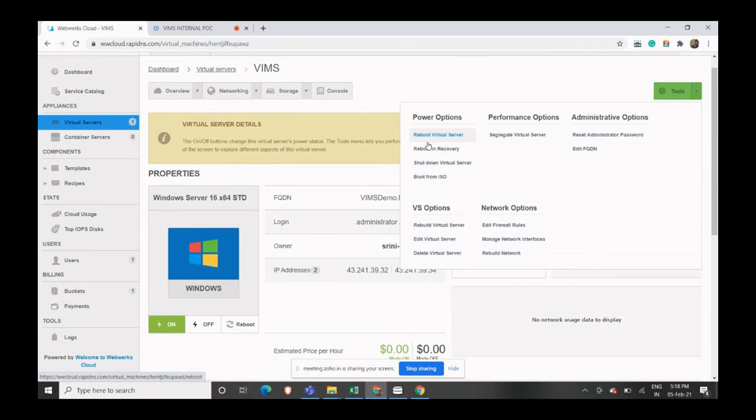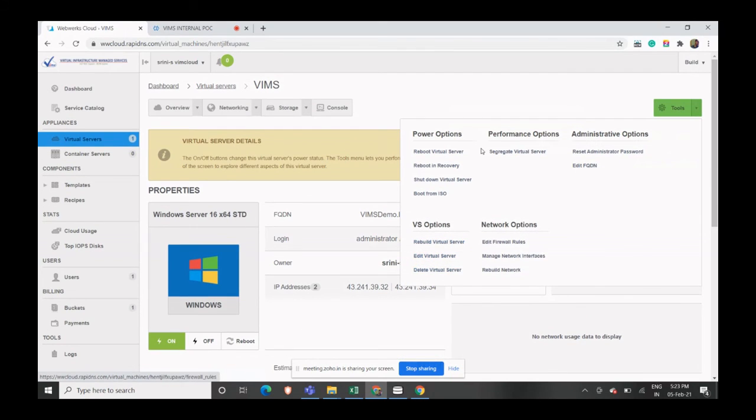And you can also boot this from ISO as well. If you already have an image, you can boot from it. Now another thing is rebuild a virtual server. You can add it as well. I'll click on this. Yeah. So it has multiple options.